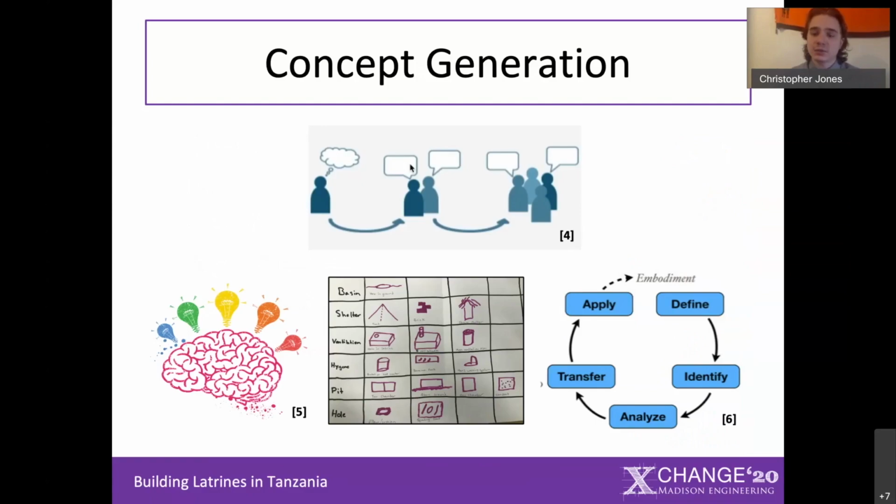We sat together in a room and we brainstormed a number of ideas. And this was really important for our team because we felt a little bit stuck just because of working with a latrine. We felt like there was just a very basic model we had to adhere to at first. But we realized through this that we were able to come up with a large range of ideas. And this was really able to diversify our concepts.